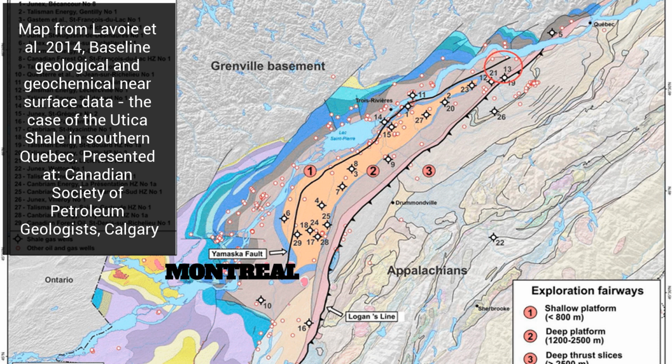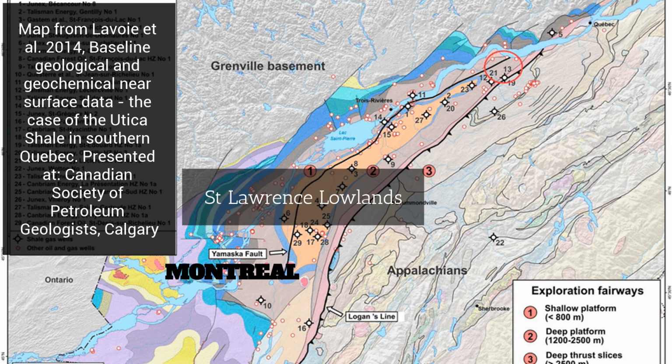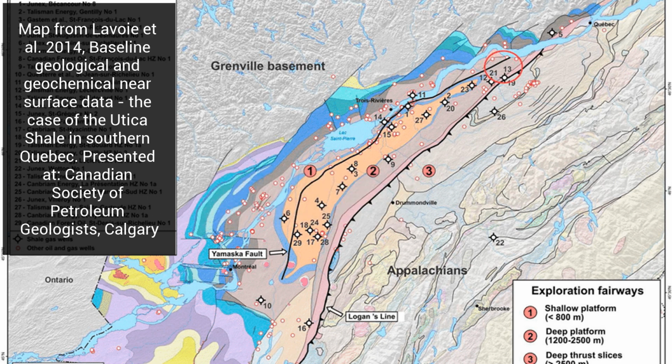Montreal lies in a long, narrow basin called the St. Lawrence Lowlands. And this is a lowland today, and that's why the river runs through it. Part of the reason why it's a lowland is because it's bounded by faults. There's a fault running along the north and west that divides it from the Grenville province, and the faults running along the southeast side divide it from the Appalachians.